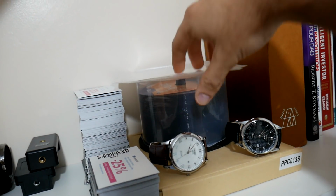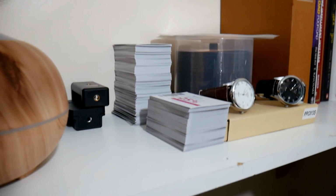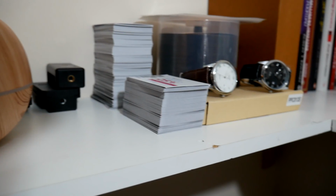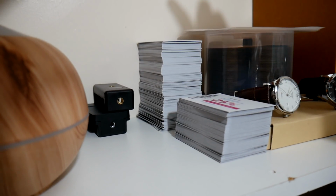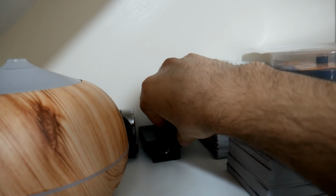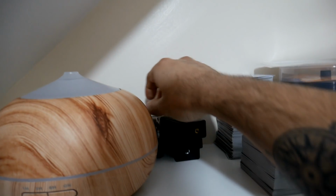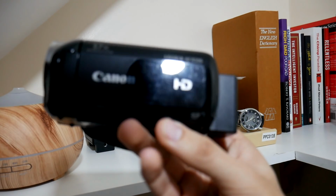Here is some wallets for CDs, there's the CDs. These 2 piles here are business cards. This little one had a spelling mistake, so they sent out another one, 250 for free, which is pretty good. Here is 2 phone attachments for the tripods. Actually comes pretty useful. And then back here is an old camera of mine, camcorder I should say.